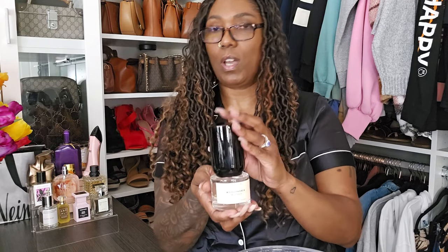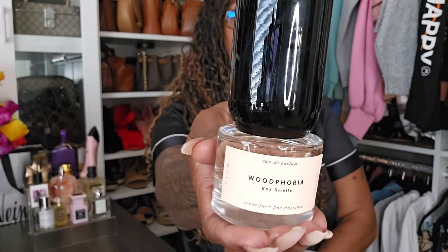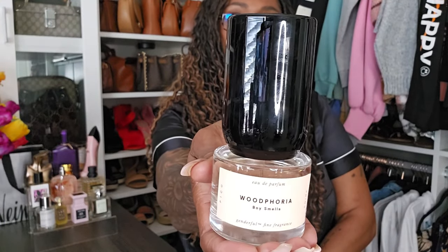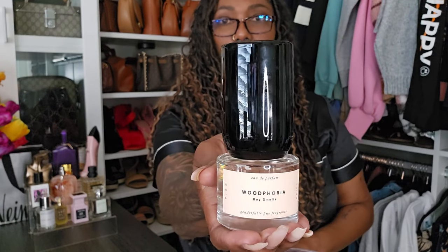Okay. And then lastly, this is brand spanking new. I mean, I just got this like yesterday. It's called Woodforia Boy Smells. And it is a unisex scent, but this is what the bottle looks like. Very, very interesting, this huge top. But y'all, this stuff smells so good. If you haven't smelled it, definitely smell it.